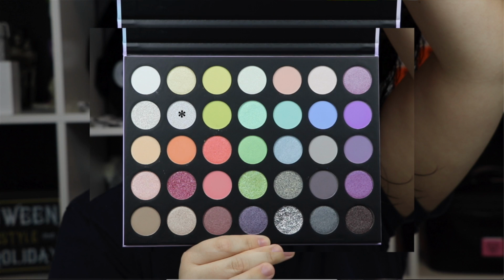The first number is going to be number 9, which is the shade, it's a glitter, Euphoria. Now, I don't remember all the rules. I don't think I have to use them as I pick them. I think I can pick all of them and then use them how I see fit. At least that's how I'm going to do it.